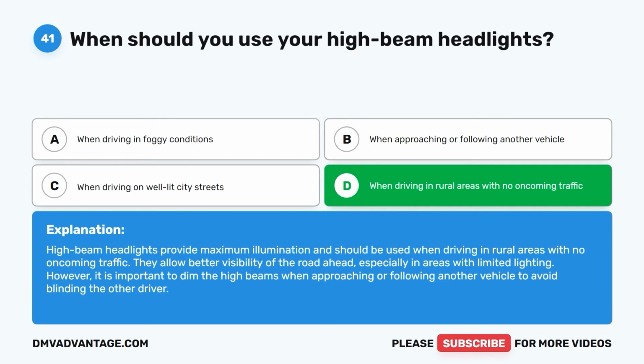High beam headlights provide maximum illumination and should be used when driving in rural areas with no oncoming traffic. They allow better visibility of the road ahead, especially in areas with limited lighting.